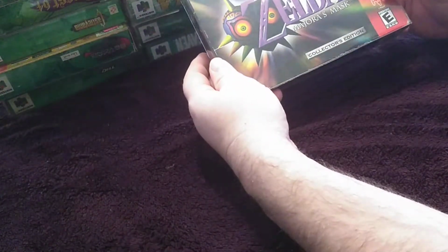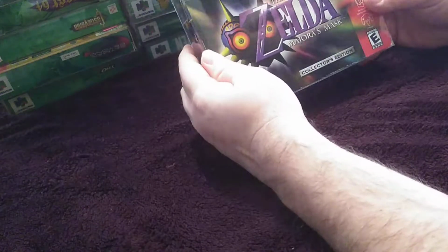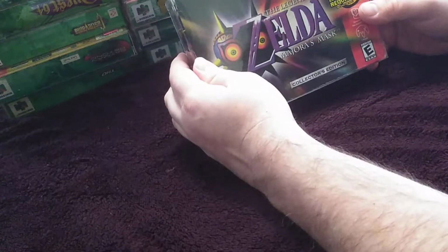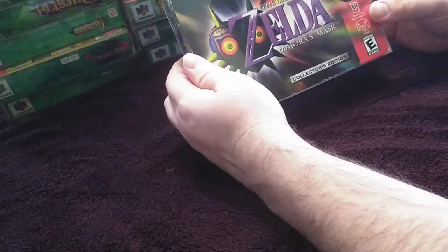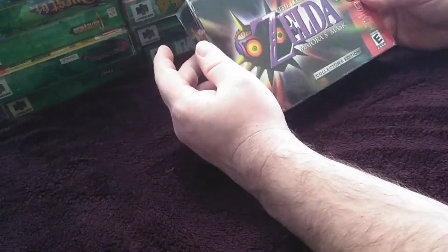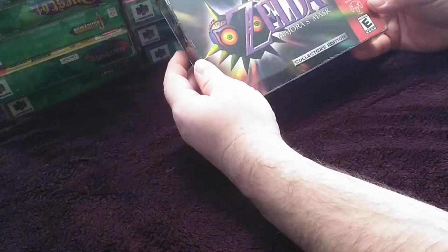This is a Majora's Mask Collector's Edition. Last year, according to price charting, the fair market value for a clean CIB copy of Majora's Mask was $107, and now they're saying that it goes for $202. So that's pretty crazy, that it has gone up that much. That's an increase of 88.7% in 1 year. That's pretty ludicrous, but that's how much this game CIB has jumped in value.